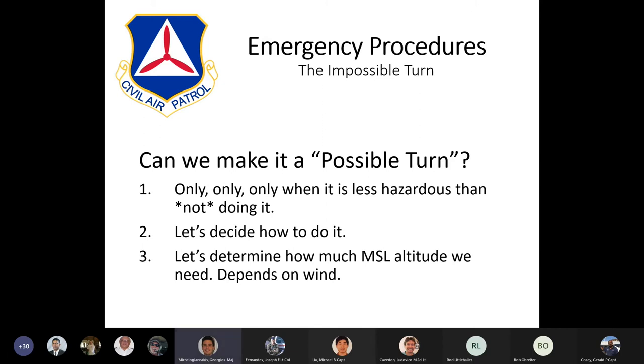Now, we're going to practice at altitude for safety. In practice, if you do lose your engine on takeoff, headwind is your friend because it keeps you closer to an airport.